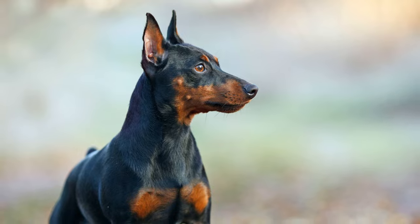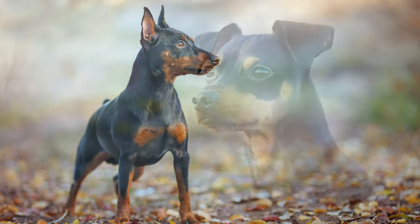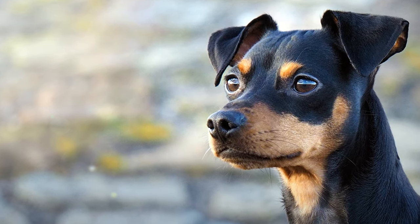It has a rather elongated head with a flat, wrinkle-free forehead and a slight but distinct stop. The high-set V-shaped ears fall to the sides or stand upright.